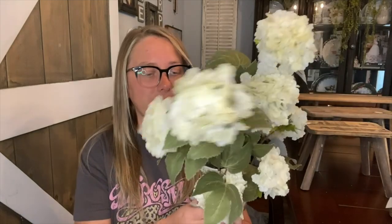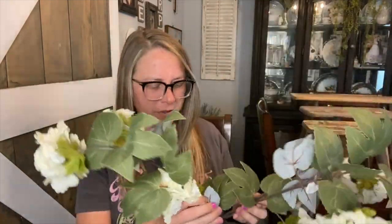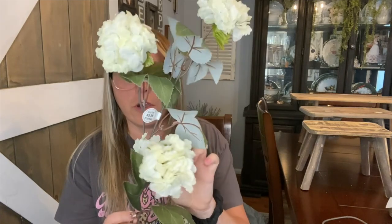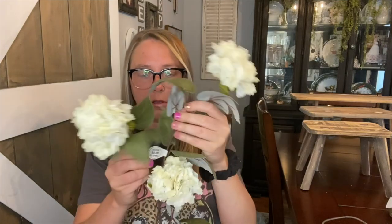And then the last set of flowers I got were these really pretty, kind of delicate ones. I really didn't have the intention of getting these, but after I played around with them, I thought they were pretty cute. So I don't know what kind of flowers these are once again, but they were $5.99, then 50% off. And this is what it looks like. And like I said, I'm gonna play around with the branches and let them do their own thing.